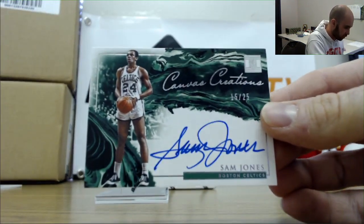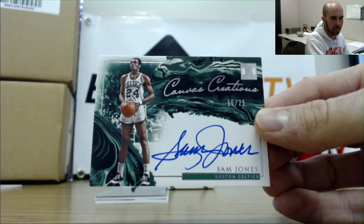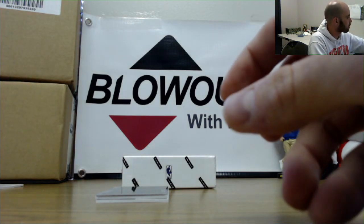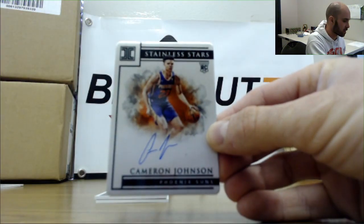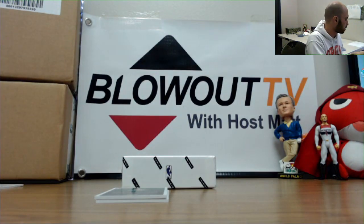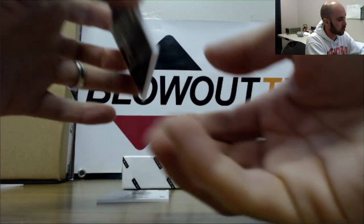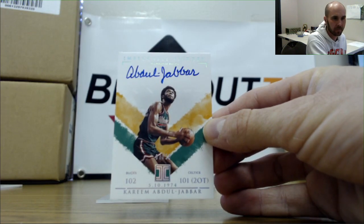All right, for the Celtics, Canvas Creations signature, Sam Jones. It's a beautiful looking signature, too. 15 of 25. That one goes to Jake from State Farm. Next up, Cameron Johnson, Stainless Stars Signatures, number 299 for the Suns. That is Tucker. That's a nice piece right here. Impeccable Signatures Victory, numbered 7 of 10, Kareem Abdul-Jabbar for the Milwaukee Bucks. That one goes to Tucker.